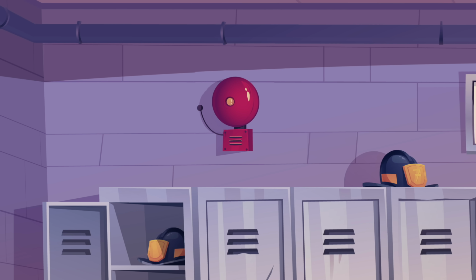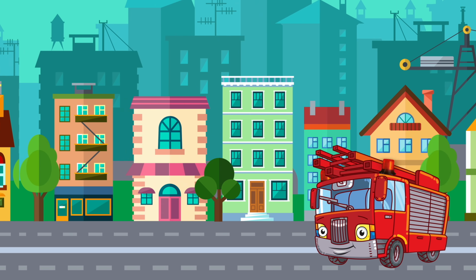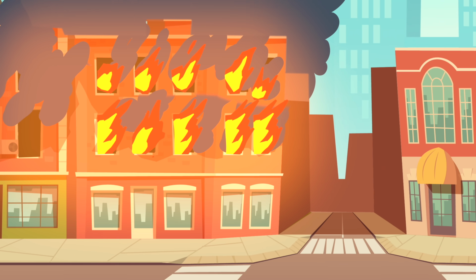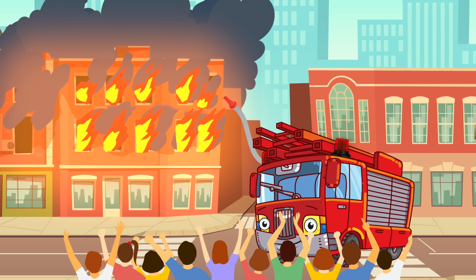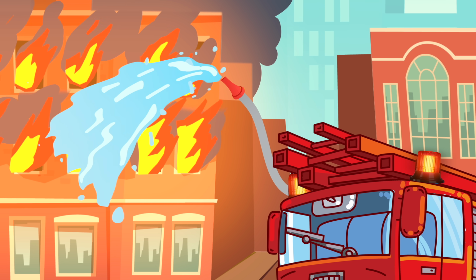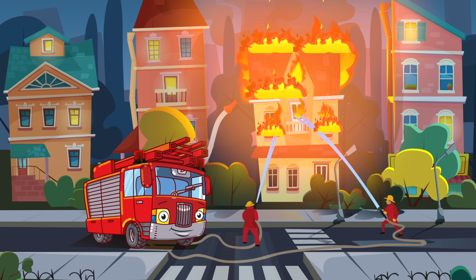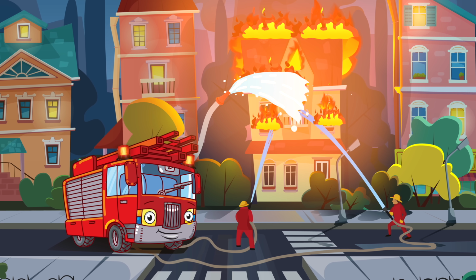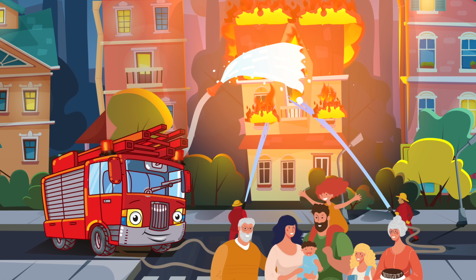Whenever the alarm bell rang at the fire station, Freddy would come to life, his siren wailing loudly as he rushed to the rescue. Everyone in the town knew that Freddy was on his way to help, and they felt safe knowing he was there. Freddy had a big hose on top of him that could spray water like a waterfall. He could shoot water high into the sky to put out the biggest flames and bring smiles to the faces of the people in his town.